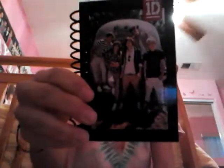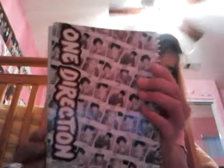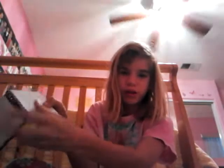So I have this notepad, this hardcover mini notebook. So it says like 1D and it has the Airstream picture. It says 1D mini notebook. Then I have this spiral notebook, mini spiral notebook, One Direction, and it has like mini portraits of them, their signatures, you can see kind of. So it has the back. And then the pages, they're just regular lined paper. And then same with this, nothing really special about these pages, so just like that. So yeah, that's all I have for the notebooks.